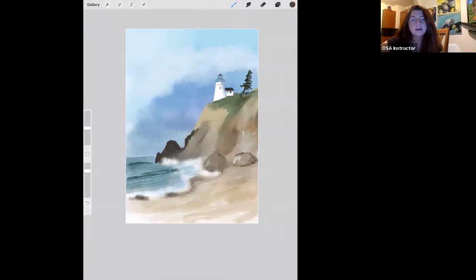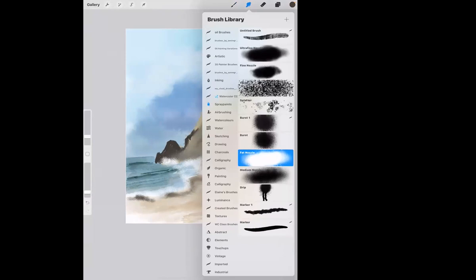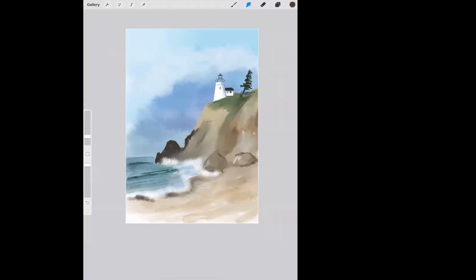Jeannie wants to know, how do you soften? Well, so we have several different ways. We can bring the opacity of our brush down, but the smudger will soften as well. So with this big fuzzy, it does soften the edges. Okay, did that help? Okay, so we just have a little bit of wet.